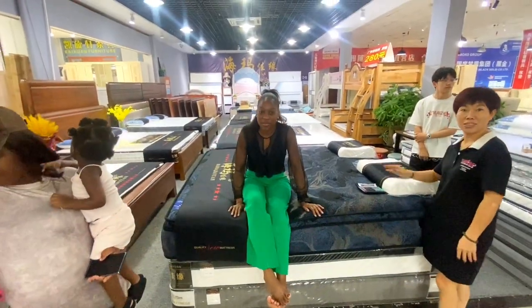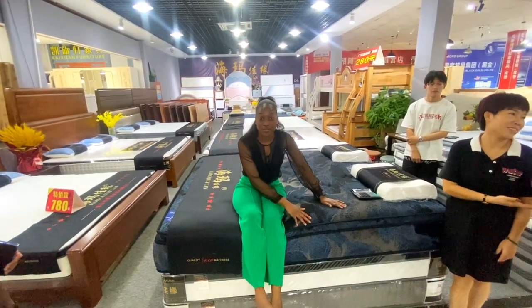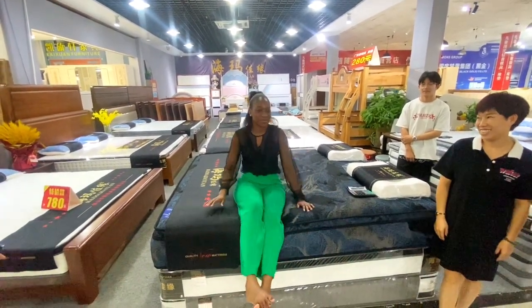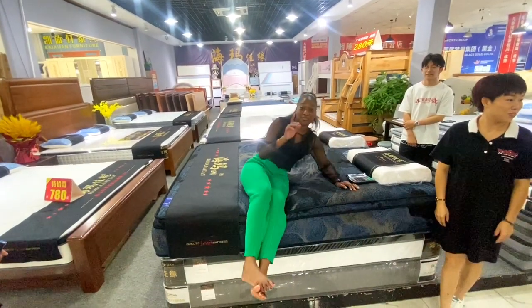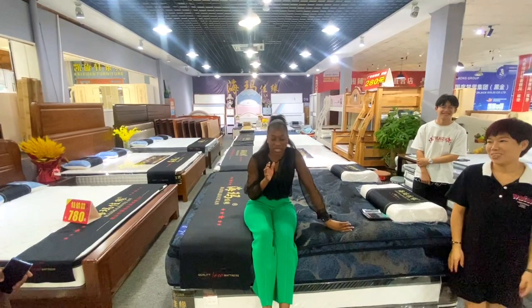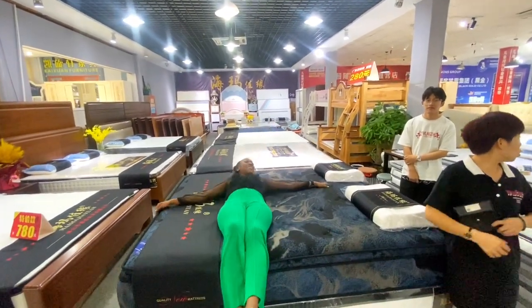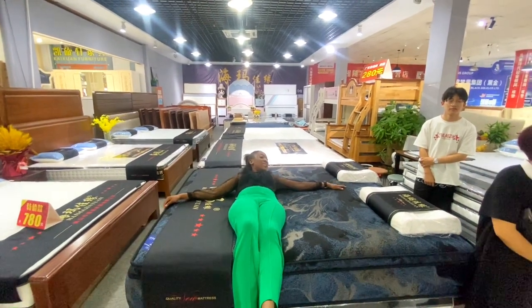This is another mattress for those that would want to buy. This is a very nice mattress, very comfortable. I'm very skeptical, and I'm also choosy when it comes to mattresses and beds, but this right here is so comfortable.